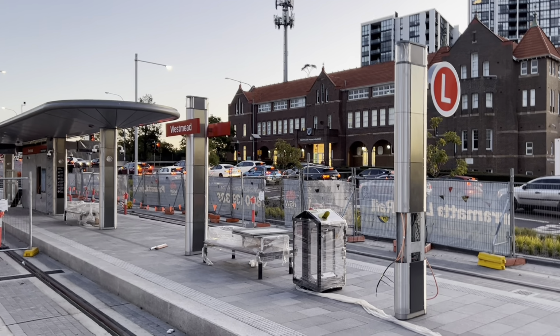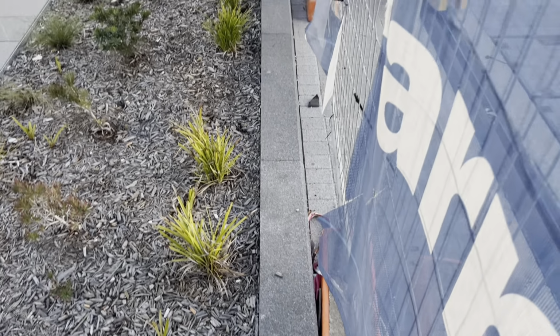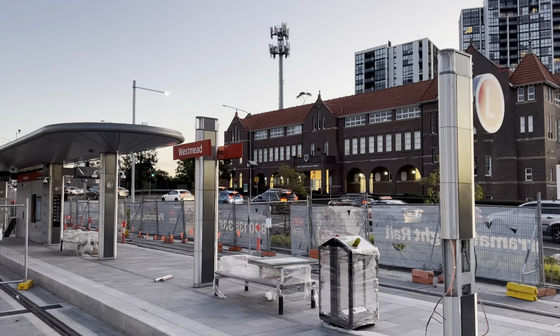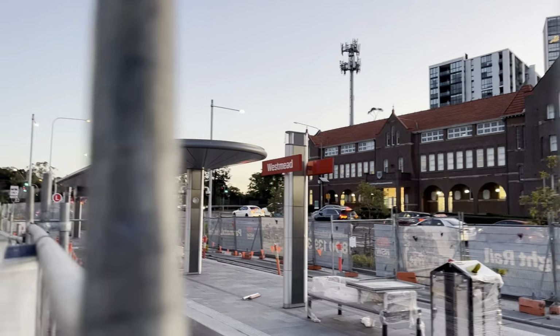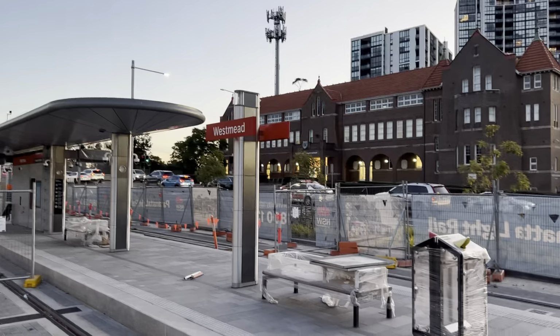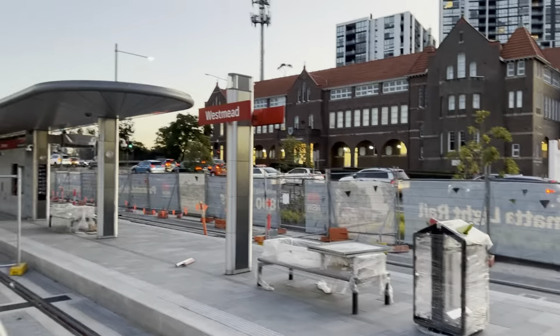I'll do a sort of slow walk through. I've got to try and balance on the edge of this without murdering plants, and without whacking my phone on this too. There's bins and new seats too.